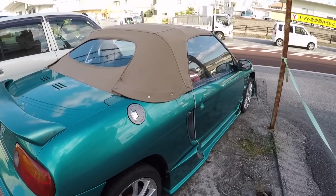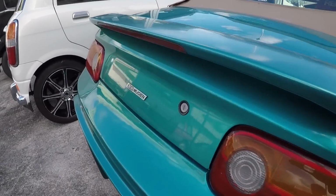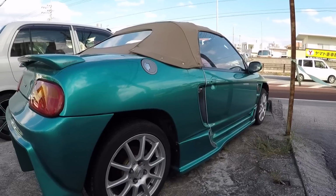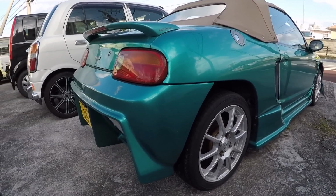So this one's pretty cool. It's the convertible, as you guys can obviously see, and it also has the Mugen badge on there, and it's got it on the spoiler too, so I guess the whole kit maybe is a Mugen. You don't see all of them with the Mugen parts. That's pretty cool. It's definitely got a lot of extra ground effects to it.